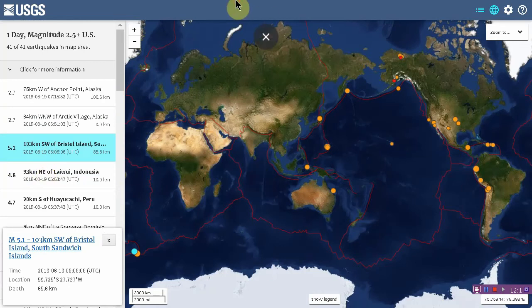Again, the 6 and 7 magnitude earthquake drought continues. And it's only a matter of time, folks. Earthquake droughts always end in earthquakes.